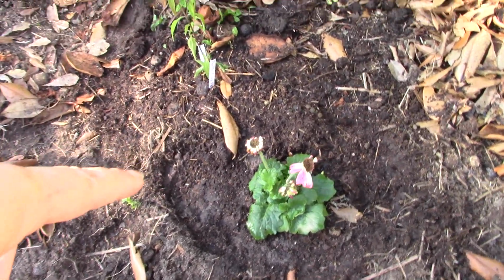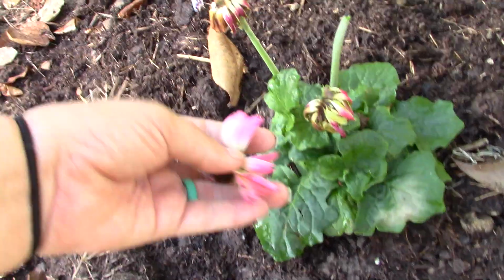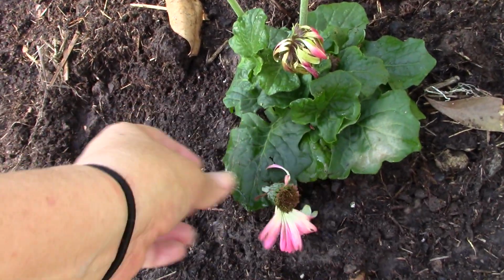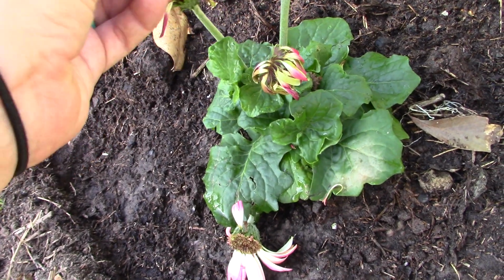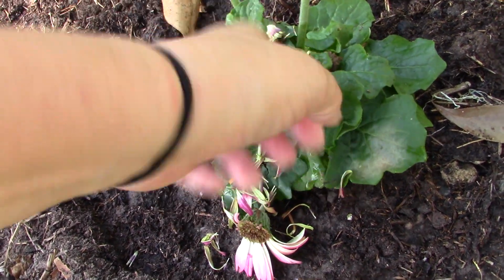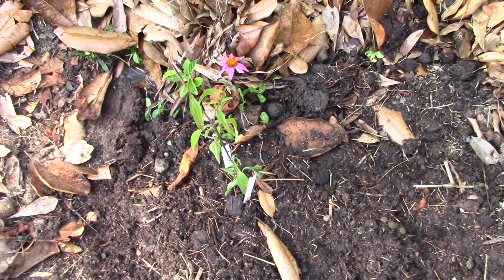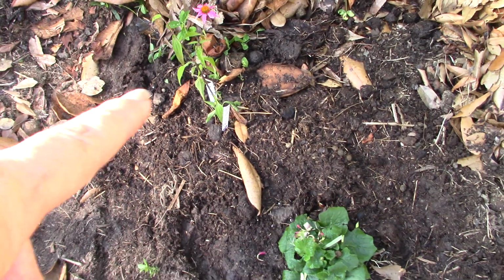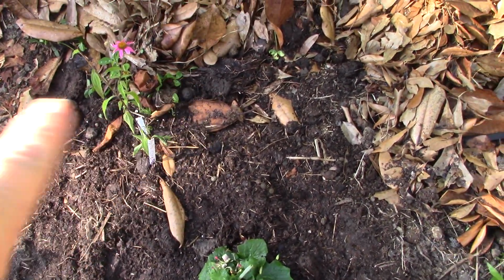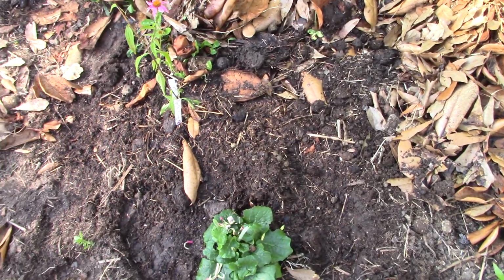And this is one of my Lowe's specials. So Gerber daisies for half price. I don't know if they'll bloom again this year, but they'll come back here. And then my echinacea, and I have a few more that actually came up. I don't think I've ever had them come up, so I'm going to plant them all in there so it's a nice little pink area here.